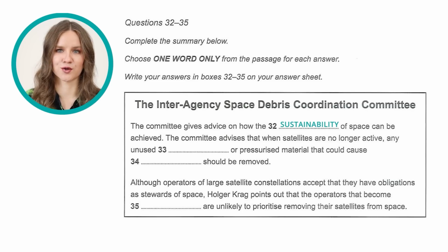So your strategy is first find keywords to locate the part to read, and then read this part carefully to find the answer, 33 to 34.